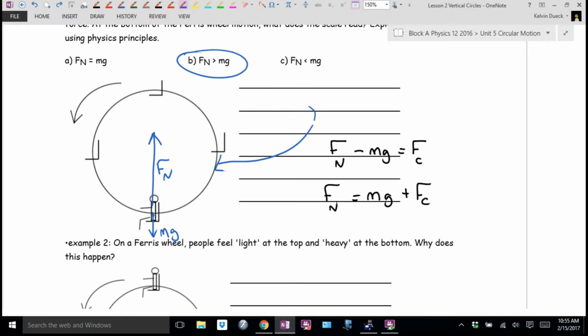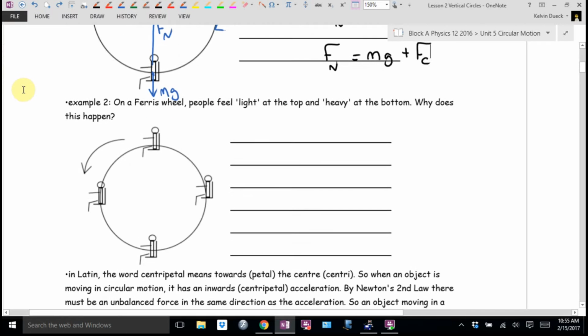Let's do the same analysis now on the top. What are the forces acting on this person on the top? Get the obvious one. What else? Normal force. Which way? I guess it's going to be pointing straight up because in a Ferris wheel, your head is always pointing upwards. But what path is this person tracing out? A circle. So where must the bigger winning force be pointing? Toward the center. So am I going to draw the normal force bigger, smaller, or the same size as mg?